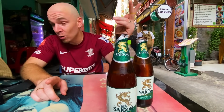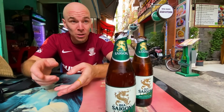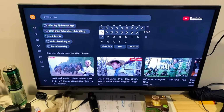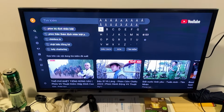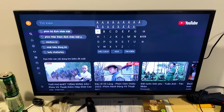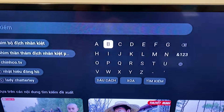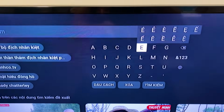And four, Vietnamese language, you will not find a seven-letter word. I keep searching for long words. Every word in Vietnamese is two, three, or four, or maybe five letters at the most. For example, at home we have a television in our Airbnb, and it has YouTube, but it's Vietnamese YouTube. When you go to the search bar and go to the letter A to search for something that starts with A, I believe there are 15 variations of the letter A. Because you can put one, two, and I think even three accents on one letter.